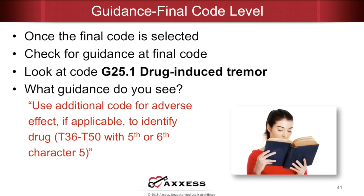In this case, we would need to look up the codes, and we've found the code for drug-induced tremor, G25.1, and we look up in the tabular section. We looked at the chapter block level, there wasn't guidance. We looked at the 3-character category level at G25, we didn't find guidance, but lo and behold, at G25.1, that final code level, there's some guidance there. And that guidance says, use additional code for adverse effect, if applicable, to identify the drug.